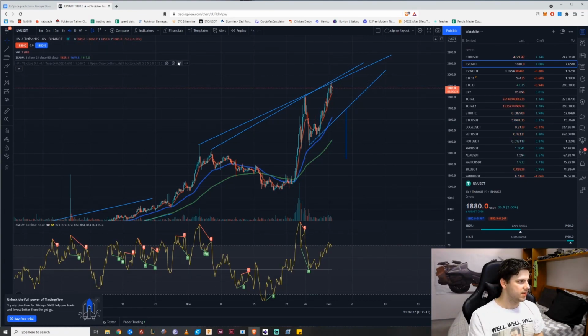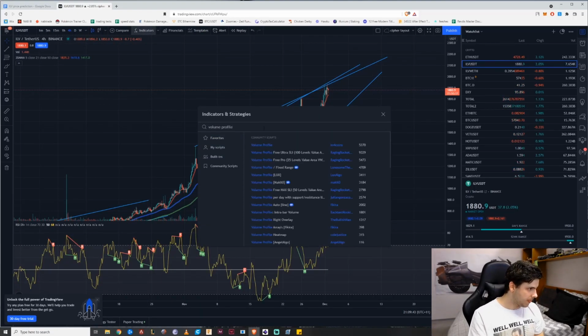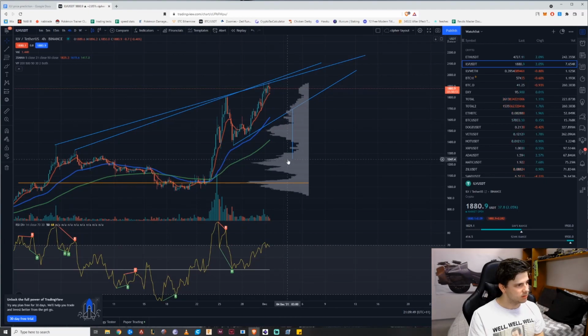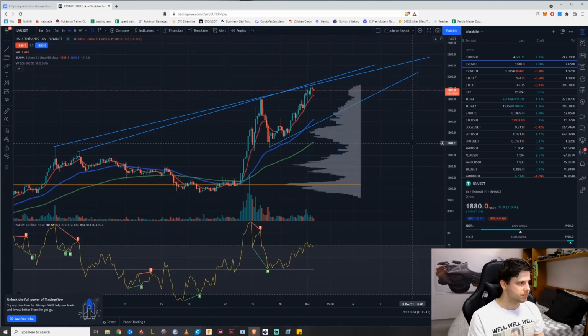All right, here's where it gets interesting. Okay, if I go and find a volume profile right here, 1250 lines up with so much volume. Point of control at 1050. So I've actually already set buy orders at 1250. I don't think we'll be down there for long if we are, but I definitely think it's possible.